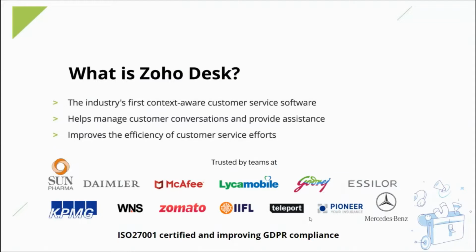And these tickets can be managed there itself. So how exactly it helps manage your customer conversation and provide assistance to their queries. And definitely it improves the efficiency of the customer service efforts and helps you achieve more customer satisfaction and experience from their side. So as you can see here, these are the world's best brands which are trusting Zoho Desk, and not surprised, because they all love Zoho Desk, the way it is operating and the way it offers the customer service, the flexibility and the usability of the software.